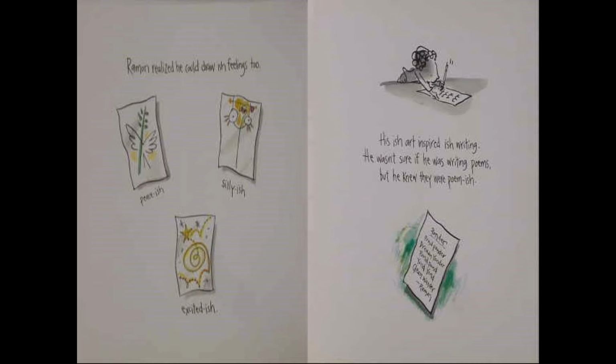Raymond realized he could draw ish feelings too. Oh, that's a cool one at the top. Peace-ish, silly-ish, excited-ish. His ish inspired ish writing. He wasn't sure if he was writing poems, but he knew they were poemish. Let's see, it says ponder, ponder, dream yonder, ponder, ponder, yonder, ponder, gleam, wander. Raymond. That's an interesting poem.